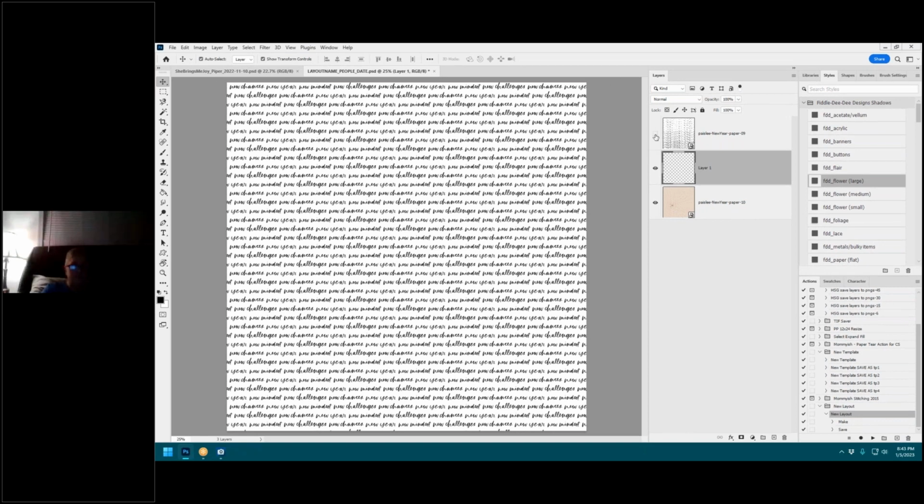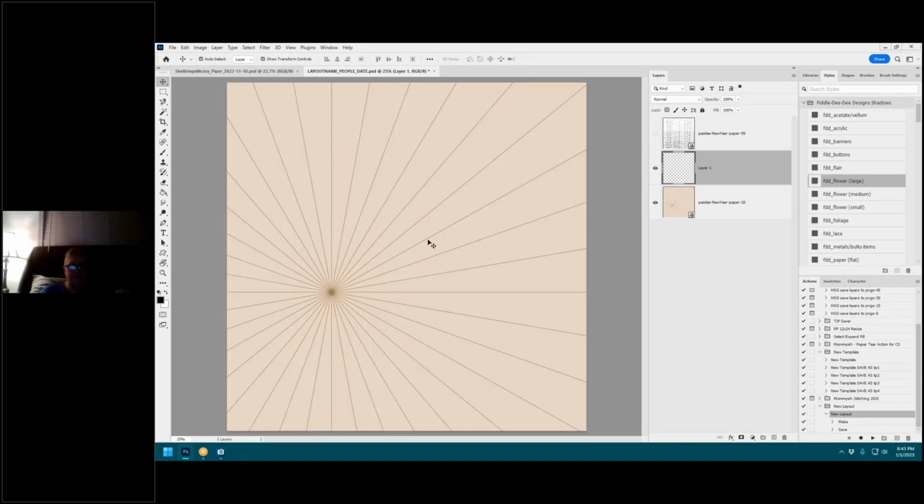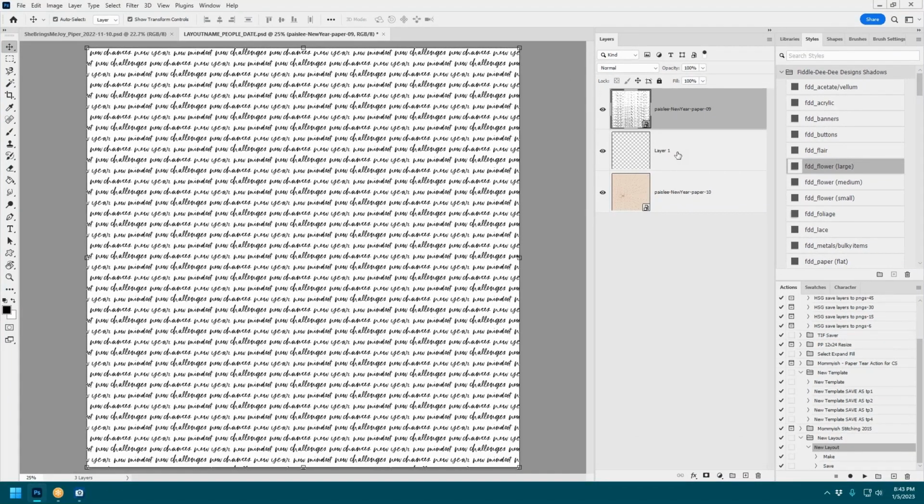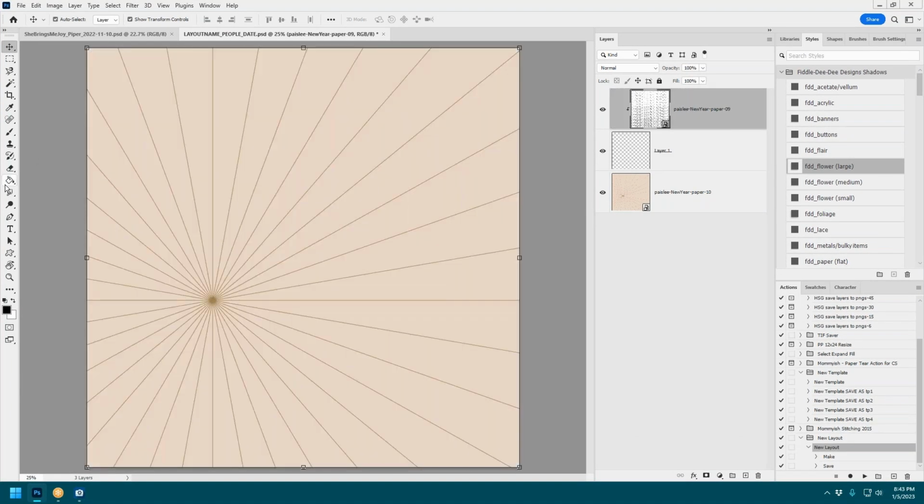Okay, what I think I'm going to do here is some blending because I like this starburst. Do you scrap in order? I also like what this says, so let's go find a brush.